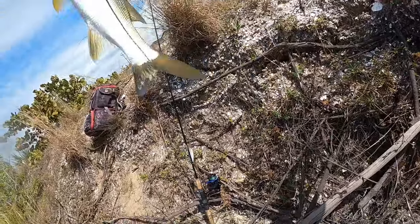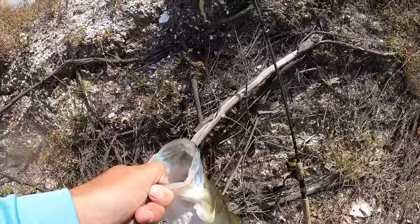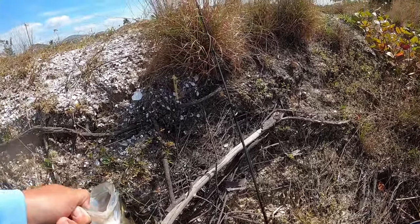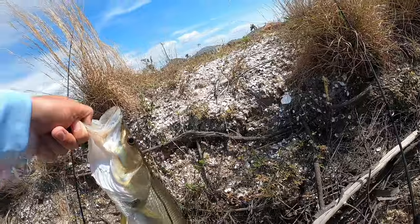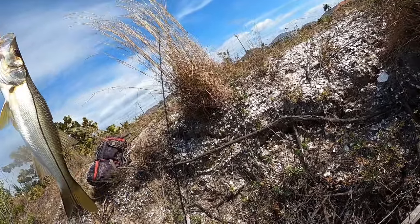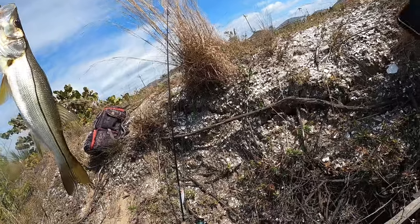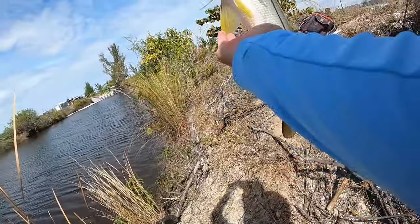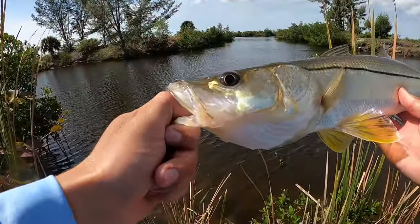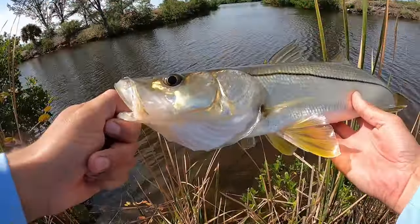Oh yeah. It's a more solid one. Get a quick picture of him. And then get him back. Alright. Yeah. It's a more solid snook. Fun size. Good fight for a size.